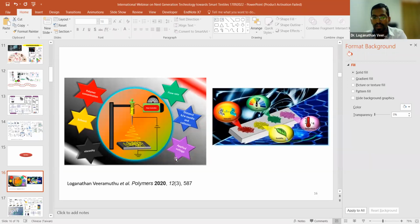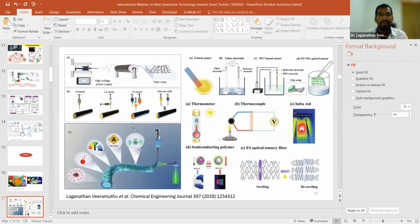So yeah, you can go through this article in which we discuss conjugated copolymer based electrospun nanofibers, and then we apply those conjugated electrospun nanofibers in different sensing applications. For example, metal ion sensing or other toxicants, pH based sensing, humidity sensing, temperature sensing, those things. You can have a look, and it is free to see because it is an open access journal, so everyone can have a look at it.